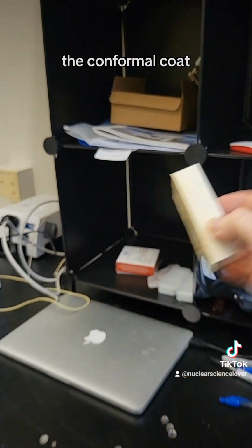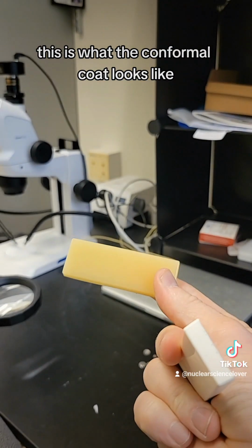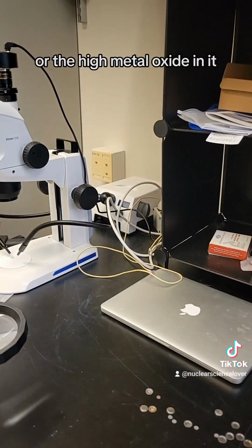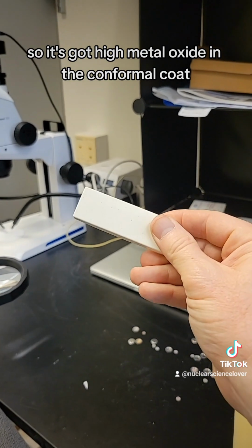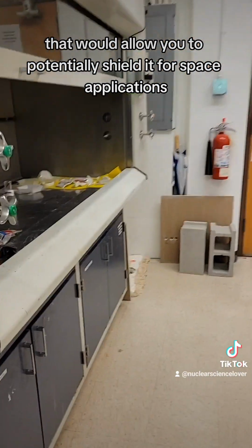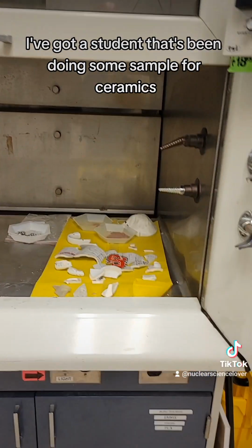The conformal coat when you've got high metal oxide materials. This is what the conformal coat looks like when it does not have the high metal oxide in it. And this is what it looks like when you do. So it's got high metal oxide in the conformal coat that would allow you to potentially shield it for space applications. In this fume hood, I've got a student that's been doing some sample preparation for ceramics.